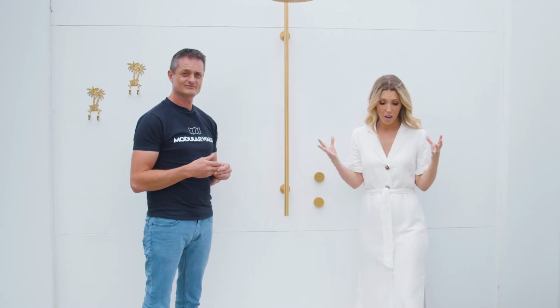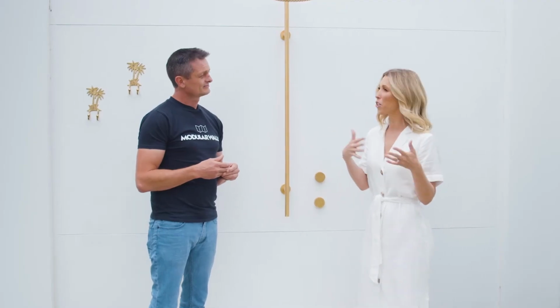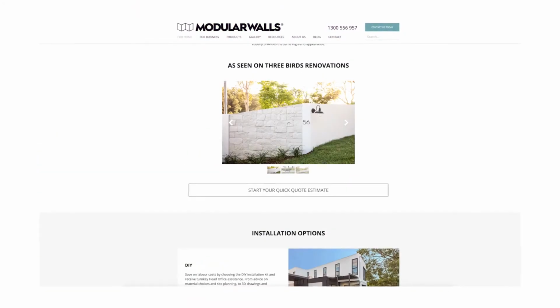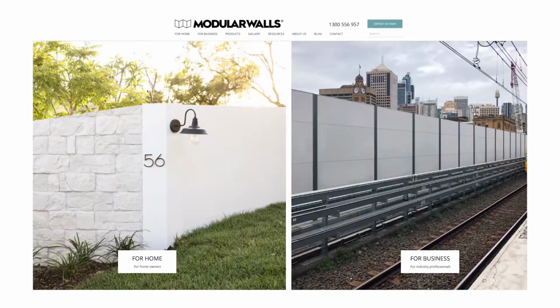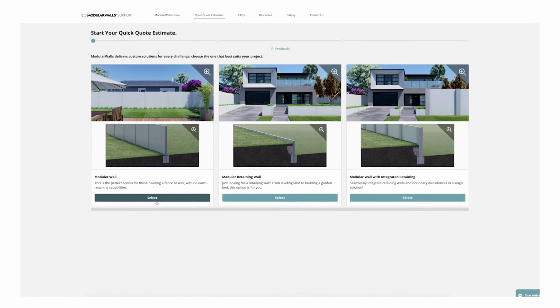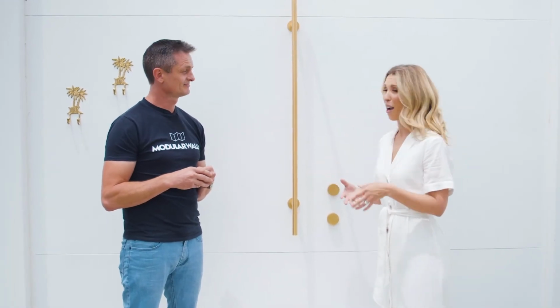Nick, for people who want to check out what modular wall system might work in their home, where should they start? Look, probably the best first point of call will be the website. We've got a fantastic gallery, product pages, and even an online calculator where people can enter their dimensions, select their height, select their wall style, and it can give you an instant quote so you know where you're at. We love instant. I mean, who doesn't love an instant quote? We don't have time for waiting around.